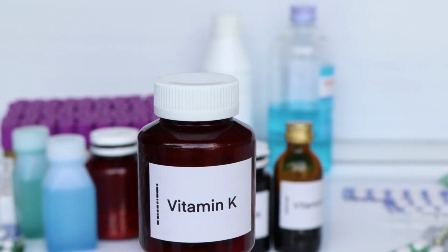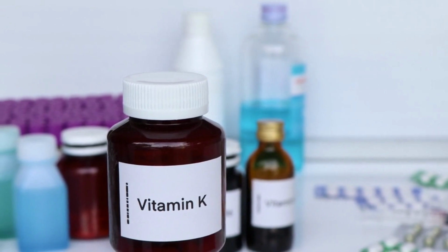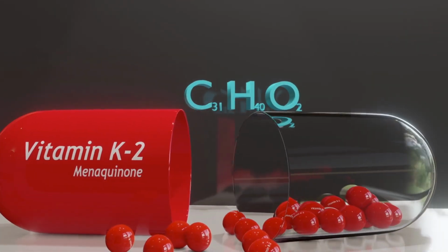What is vitamin K2? Vitamin K2 is a fat-soluble vitamin that is part of the vitamin K family. K2 has a unique function in bone and heart health. It's less known but incredibly powerful in ensuring that calcium is utilized correctly in the body.